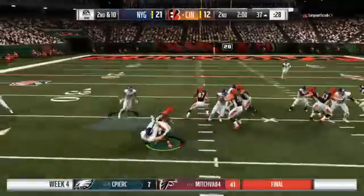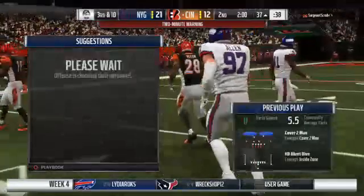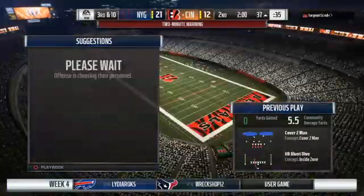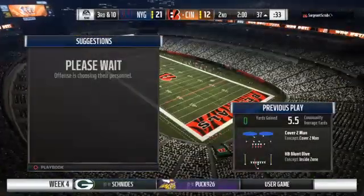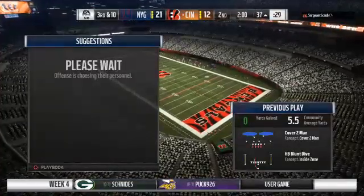On second down, here's Mixon, and he will make his way back to where he started from, and that's all, as we will make our way to the 2-minute warning. 2 minutes to go here in the first half. We'll come back to Cincinnati after this.